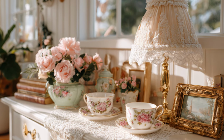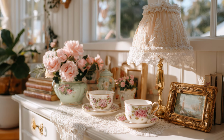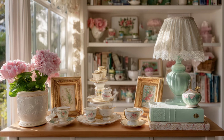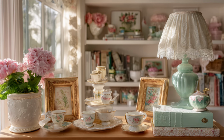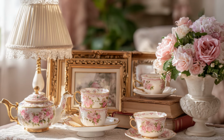Finish the space with decorative details like antique picture frames, dainty candle holders, and soft lighting from table lamps with ruffled or crocheted shades. Don't be afraid to add a bit of whimsy, perhaps a floral teacup collection or a weathered mirror reflecting light through gauzy curtains. These thoughtful touches bring life and personality into the room.